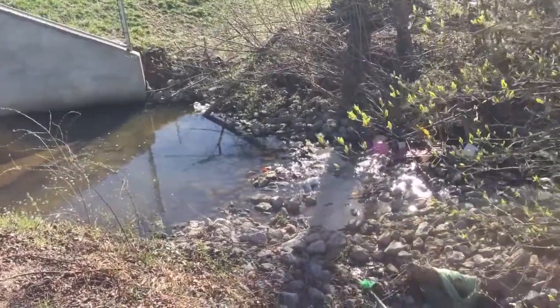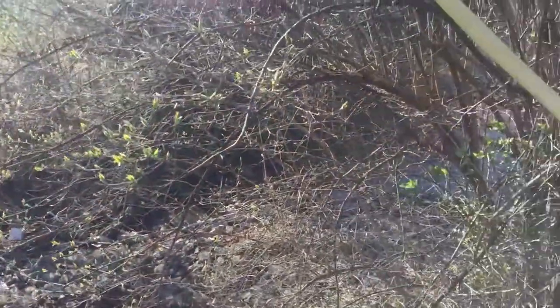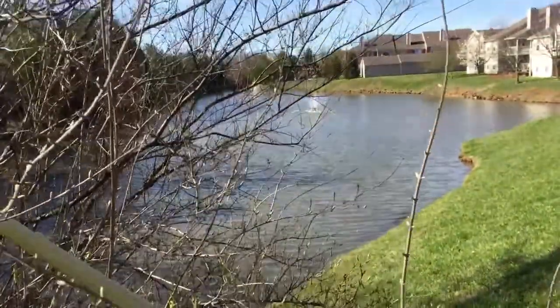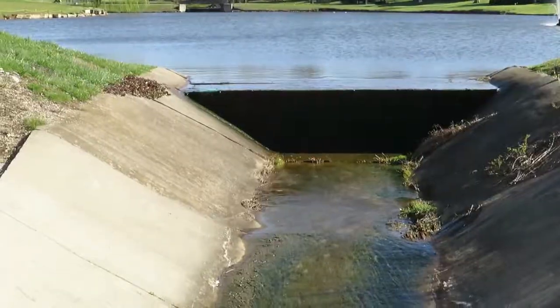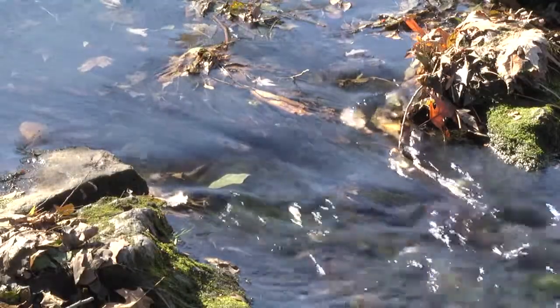And when they reach the ponds and basins, by allowing the time that it has, usually a day or two after a rain event, for those pollutants to settle out, then slowly that water is released to our creeks and streams. It's cleaner when it's released, and it's also released at a slower rate than it would be if it just went directly to the streams and creeks without going through the basins and ponds, and that reduces erosion.